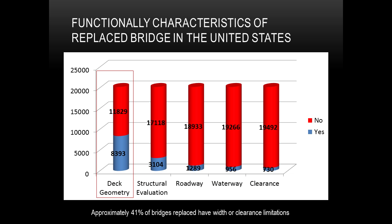Then we looked at things like deck geometry, structure evaluation, waterway adequacy, clearances. And the one that kind of jumped out was the deck geometry, in that it had more affirmative responses in terms of these 21,000 bridges where the deck geometry rating wasn't real good. Okay, so that starts to point towards functional issues being a pretty big driver of bridge replacements. And you can see the others. Waterway, we talk a lot about scour, but waterway is hydraulic capacity. That's not really driving. Clearances aren't driving a ton of them, but that deck geometry was a big one.